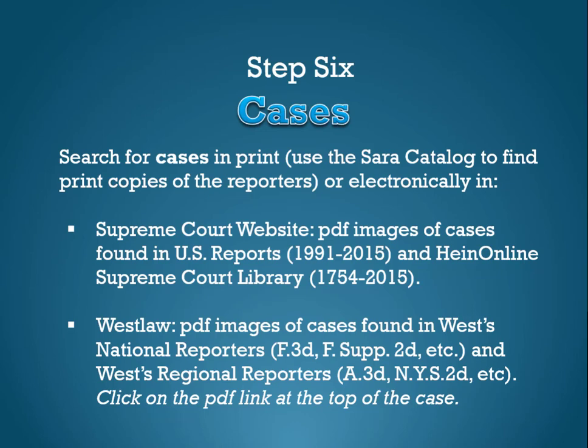You can also access PDF copies of Supreme Court decisions online on the Supreme Court website, or you can use Hein Online. Finally, Westlaw now has available some PDF images in some cases. If it's there, you can click on the PDF link at the top of the case.